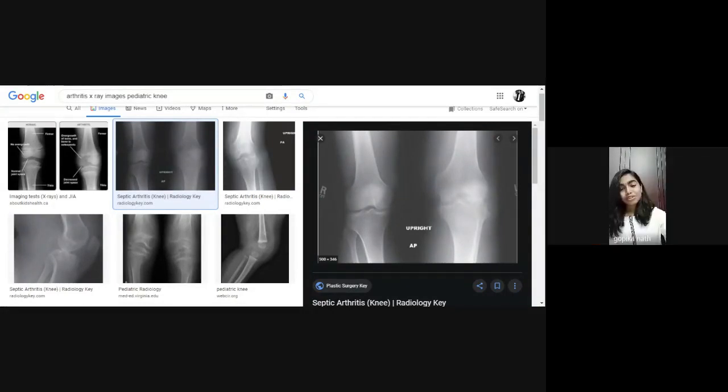There are a lot of questions, sir, but due to the lack of time, the last question. So, what is the best management for cervical dislocation apart from the mere medical care? For example, C3 to C4 dislocation.